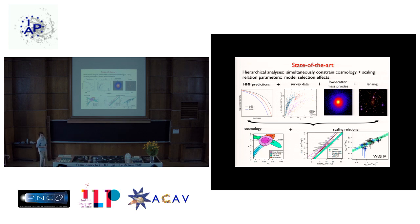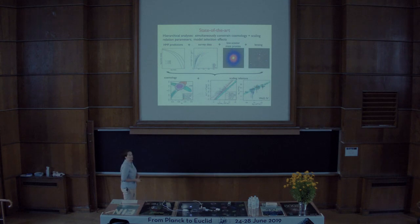We put all of this into a large inference framework, and out we get cosmology plus scaling relations, where this is the scaling relation between true mass and observable. This is what we reconstructed. This is where the data points are. See how the selection bias drives them all up. But we also need the relation between the lensing masses and the low scatter mass proxies. But with these, we also get pretty awesome cosmology.